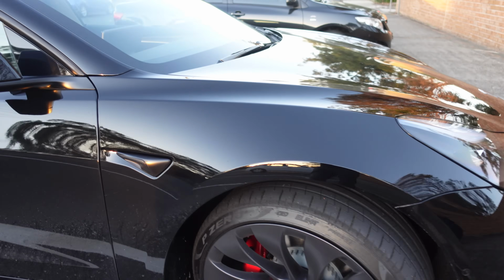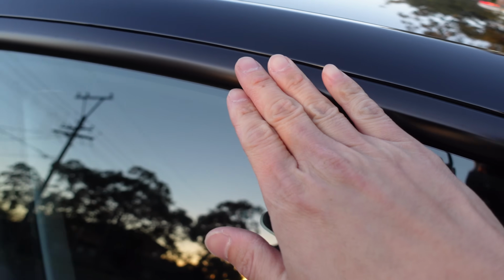Actually, I'll show you guys first the chrome delete on the trim here. I love that feel. It's lovely.